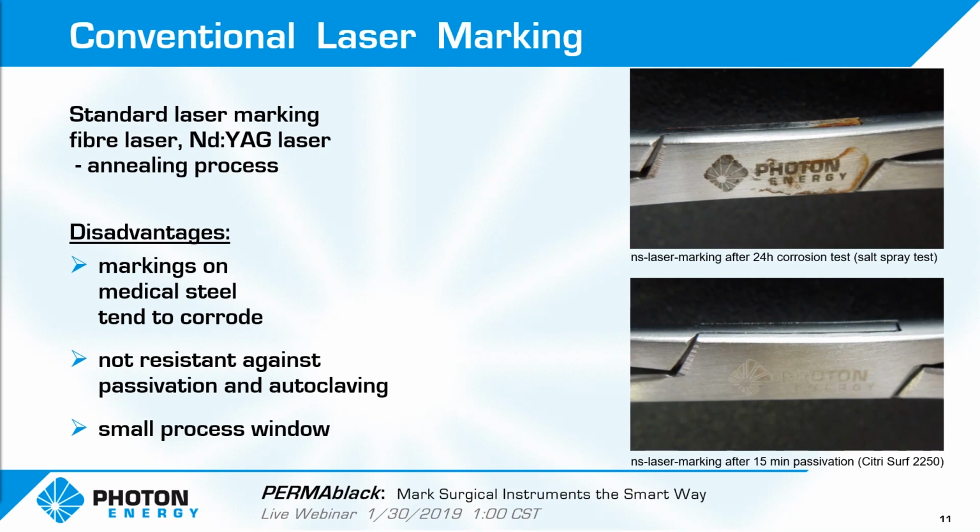Some companies choose to passivate in two steps. First, thorough passivation prior to laser marking to achieve a good base corrosion protection, and then a second passivation to give a little corrosion protection to the laser marked area. One way or another, the result is a compromise, and companies are facing losses due to unsuccessful passivation.